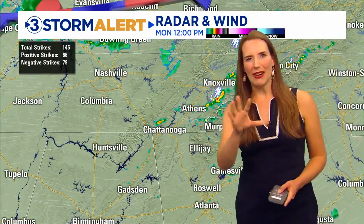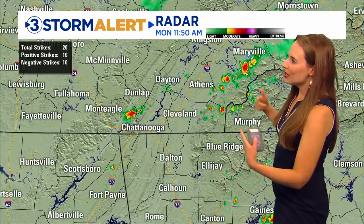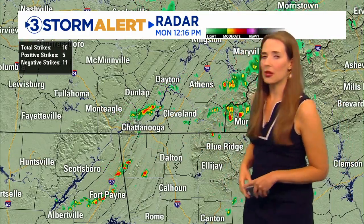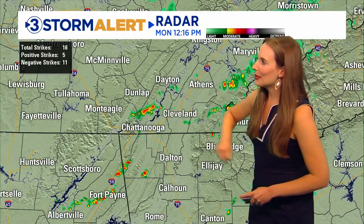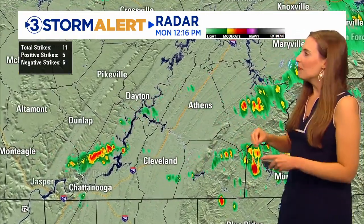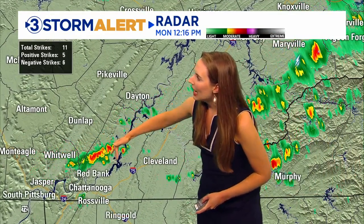Now let's show you our high resolution local radar so you can see that a little bit more in detail. Just very recently in Walker County and Dade County, especially southern portions of both of those, getting some of those heavier downpours. We continue to track this one going right along those ridge lines in Hamilton County. So let's look at our northern communities first. We'll take a check of Hamilton County. This is going right through Signal Mountain, heading down into the valley now.